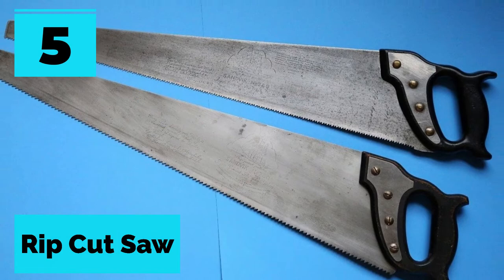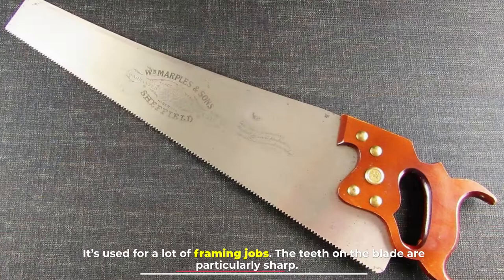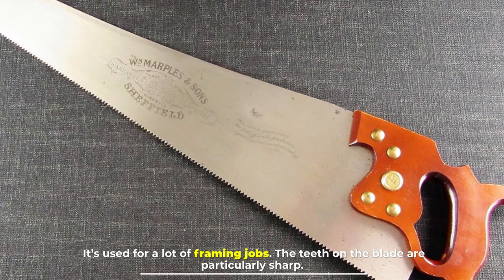Number 5. Ripcut saw. The ripcut saw is the most common saw available. It will sometimes be referred to in general terms as simply a hand saw. It's used for a lot of framing jobs. The teeth on the blade are particularly sharp. The saw comes in a wide variety of sizes for a wide variety of needs.